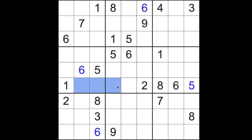What's missing down here? We don't yet have a 3, a 4, a 7, a 9. A 3, 4, 7, 9. Nope.